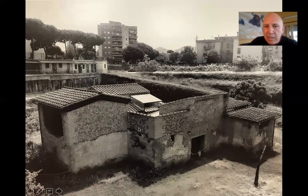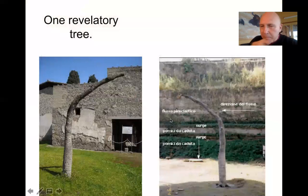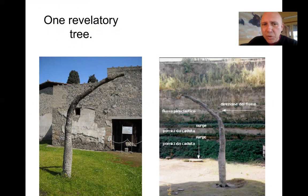And again, the building surrounds a series of courtyards, open air courtyards for the workmen to work, but it had closed, sealed rooms to protect the wine. On the grounds is a very interesting detail, and that is this very revelatory tree. What you see is the trunk of a tree, and again, we're looking at the plaster cast of a tree that is now gone. But when the excavators excavated the ash away, they found this cavity which was invested with plaster. And what this shows you is the direction of what is known as the pyroclastic flux.